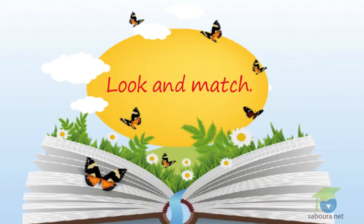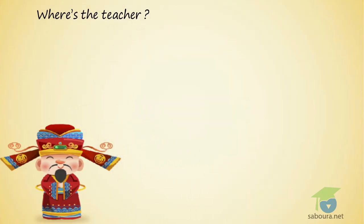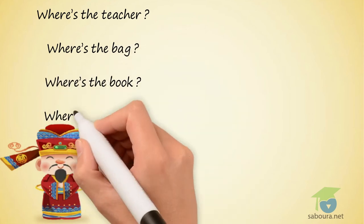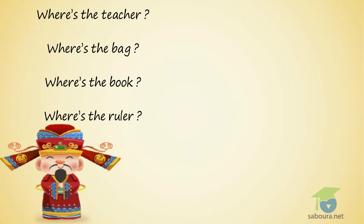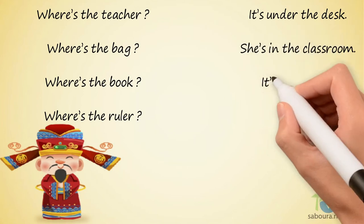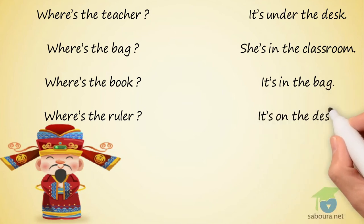Look and match. Where's the teacher? Where's the bag? Where's the book? Where's the ruler? It's under the desk. She's in the classroom. It's in the bag. It's on the desk.